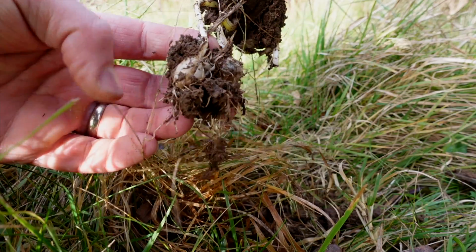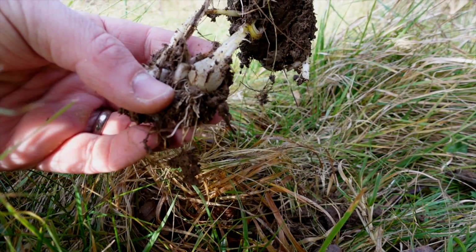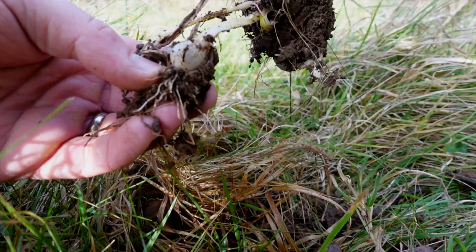There we go, you see the bulbs. We'll clean these up. I've busted them up a little bit, unfortunately. Try and do something with them.